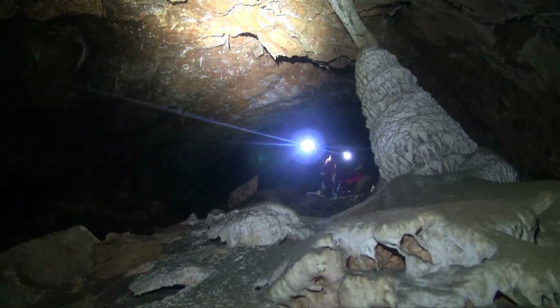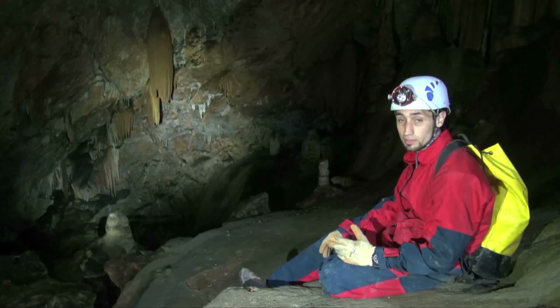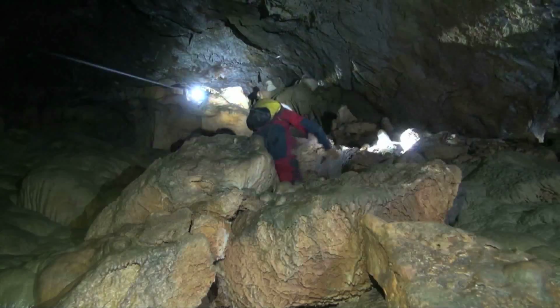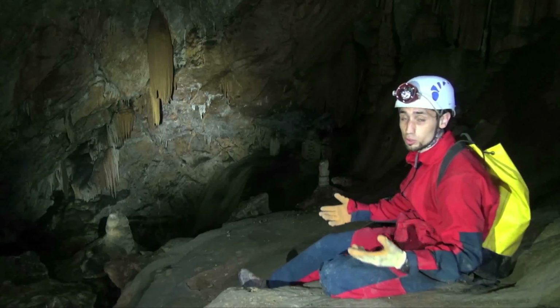So we've arrived here in the Rhino chamber of Ragged Staff Cave. This is the largest chamber inside this cave system. And we've got here by climbing up the flowstone. We've ascended about 40 meters in order to reach here. And the geology around this cavern is typical of a solutional cave.